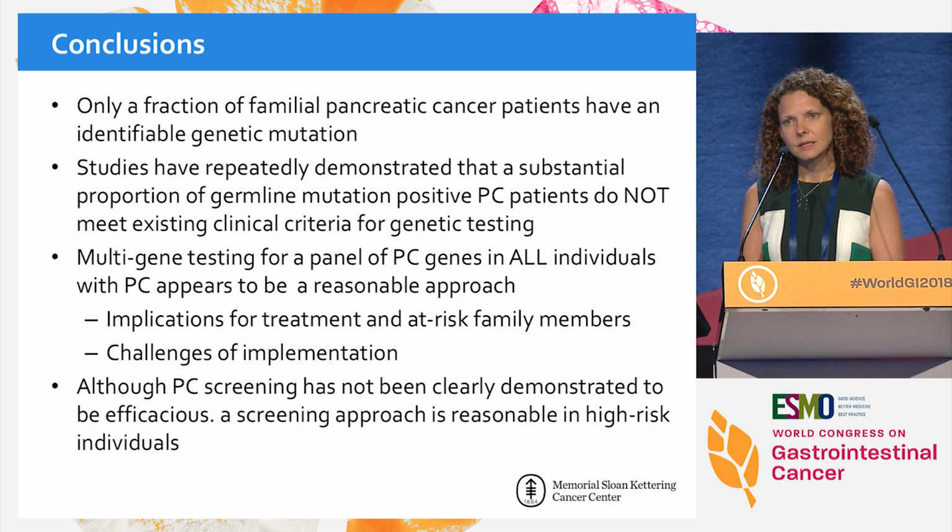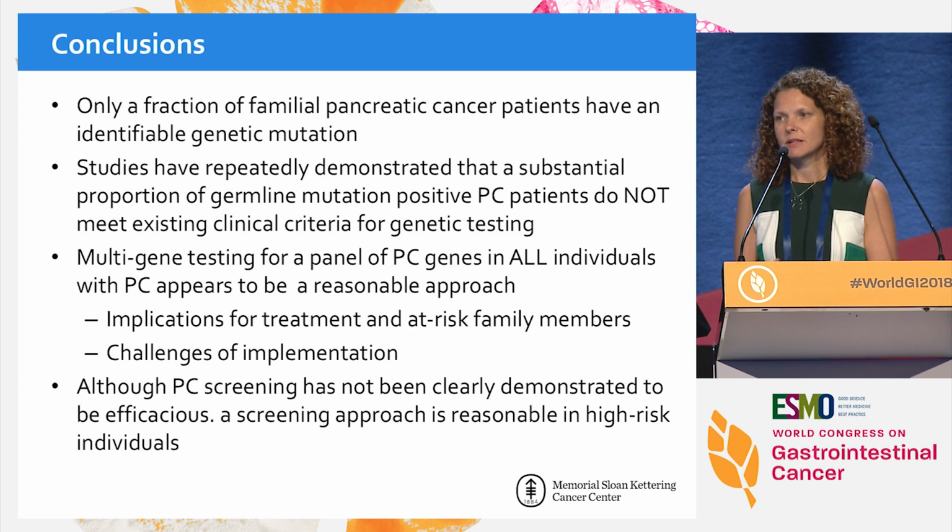And then with pancreas cancer screening, I think we're still trying to come up with better technologies. Certainly, cell-free DNA is an interesting idea, and there are many investigators working on such research endeavors.